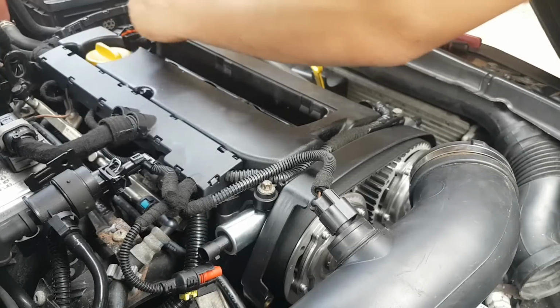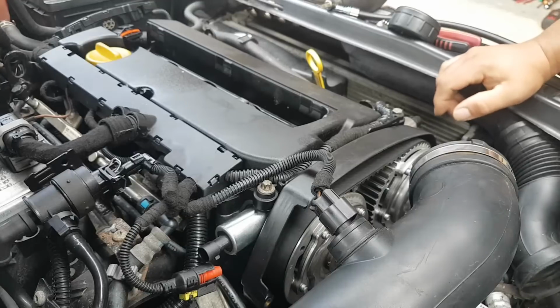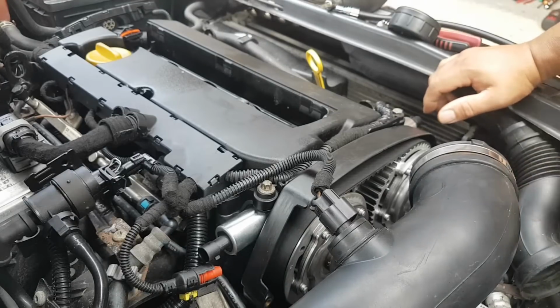So, what kind of explanation can we give if we have the engine 100% timed and we have no compression? Can we guess?